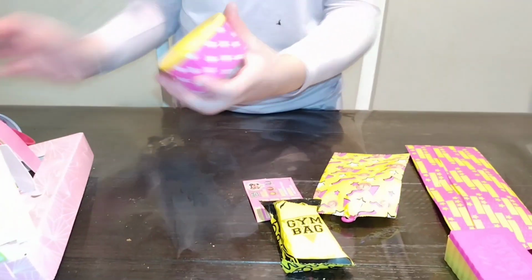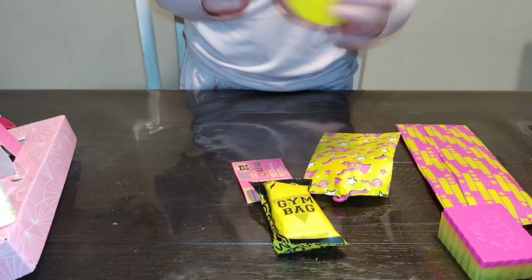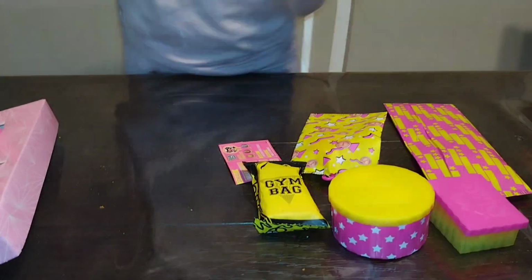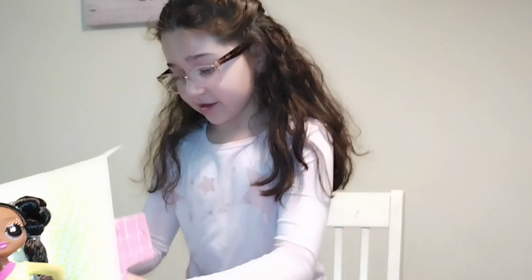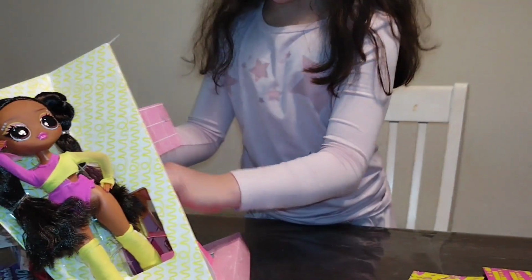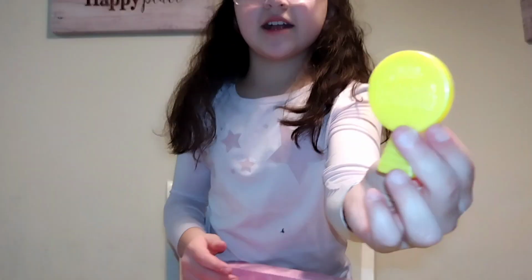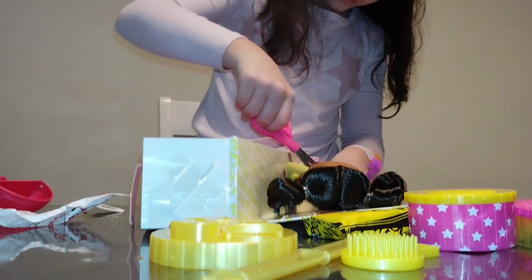Oh, her accessory bag. It has cute stars. I like it. Really fancy gymnastics girl. We have her brush. The brush right here, the yellow one. She really likes yellow and pink a lot. So we have to be really careful. They're cutting.